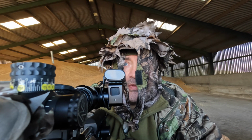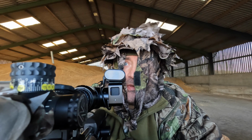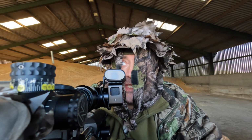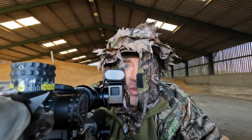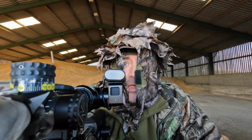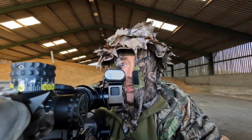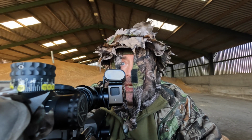I'll give you a shot in a minute, but they seem to be very hesitant to come in. They're trying to land, but I don't know if it's because they're noticing me or they don't like the pattern of the crows or something like that. Maybe they just feel that the crows are not moving because they are stationary crows.